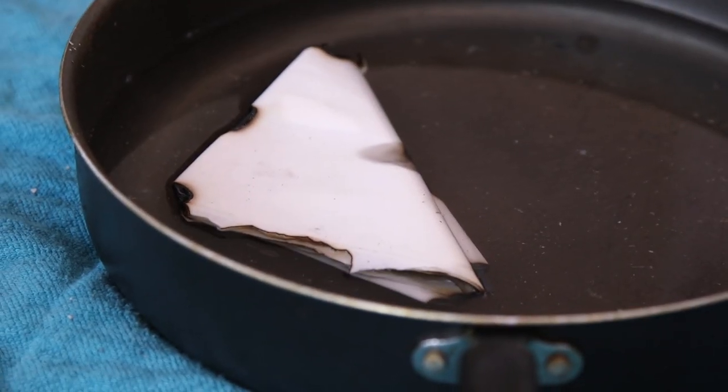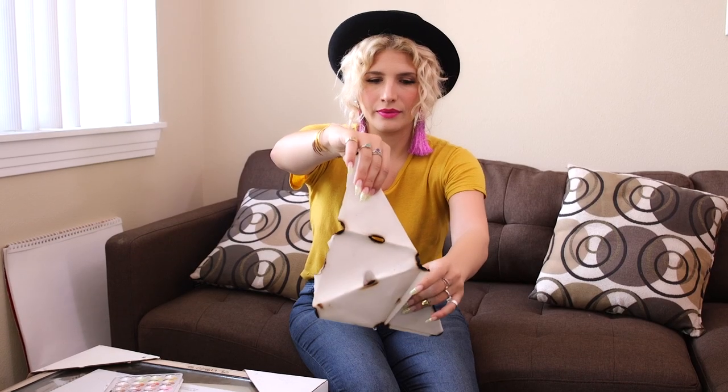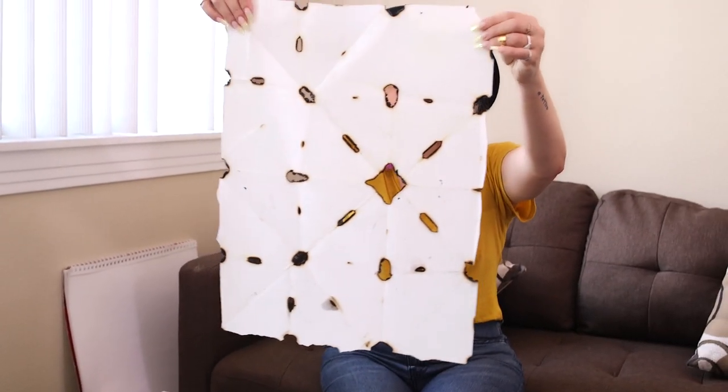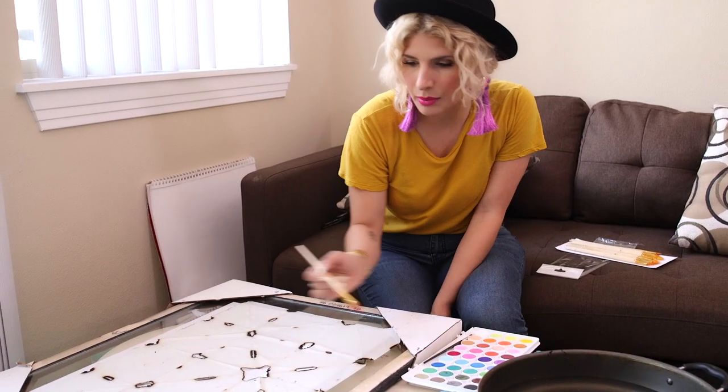All right, so now this paper is fully saturated and wet, but you know what wet paper is great for? Watercolor paint. Ooh, look at how pretty. So I'm gonna use a big brush because this is a big piece of paper and I really just kind of want to do a wash of color over the paper as opposed to any kind of design.